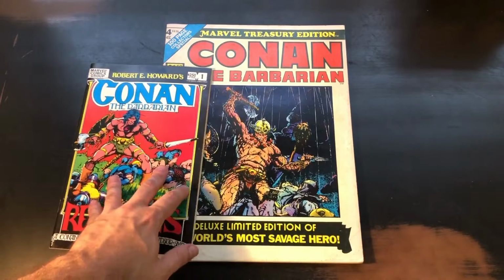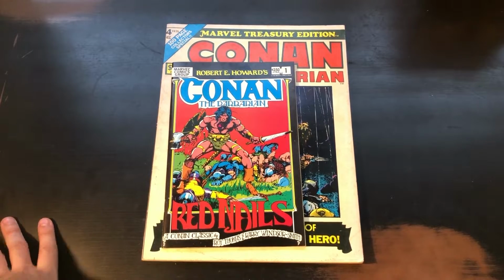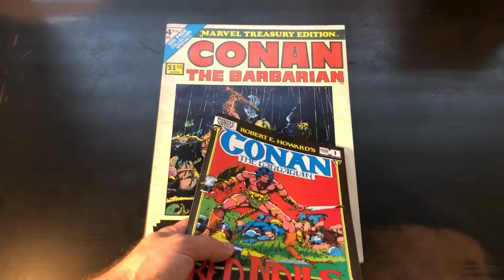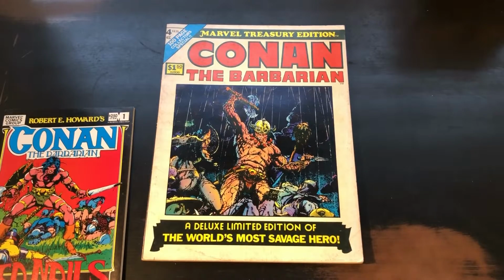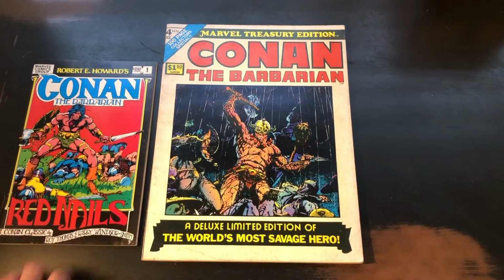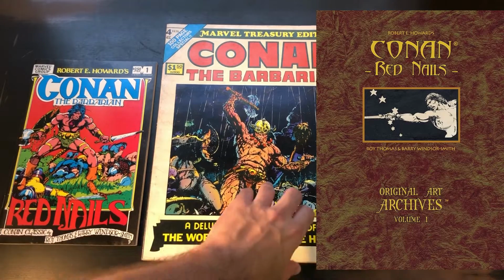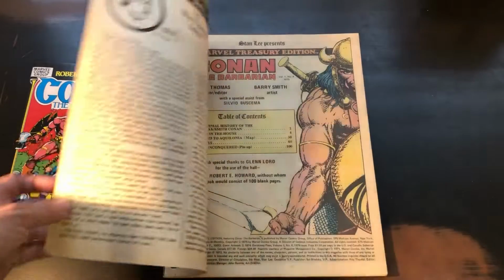And I'm going to compare the two of these because I think there's some interesting things to say about both of them. But mostly I'm going to be sticking with this version because, one, it's bigger, and two, this one was actually colored by Barry Windsor Smith. So that's an important distinction because there's also modern day recolors of it, and also modern day black and white reproductions, because Savage Tales was a black and white book. So the first version of this was in black and white.